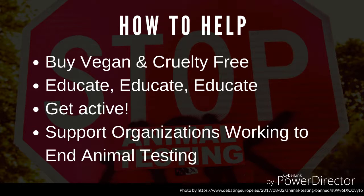Also, if you go to their websites, a lot of them have petitions that come out regularly. I know PETA and PETA 2 will actually send you text messages like once a week, and all you have to do is reply with an X. And that's it. They just sign your name to the petition. So it's extremely easy. And then support organizations working to end animal testing, just donate to them, help them get the word out, etc. So that's it.